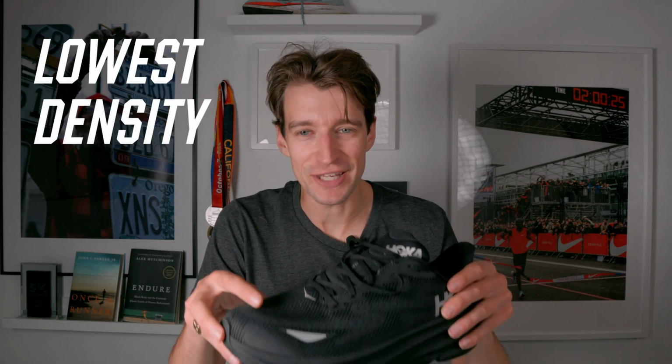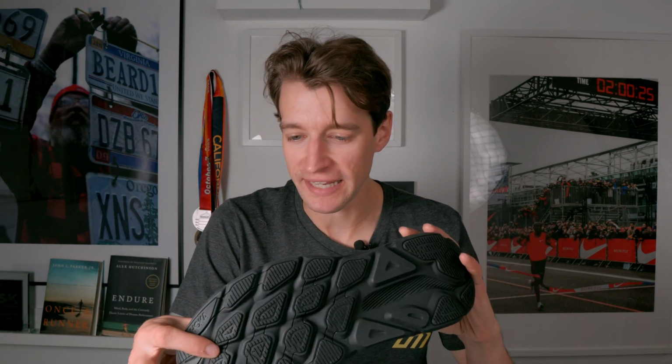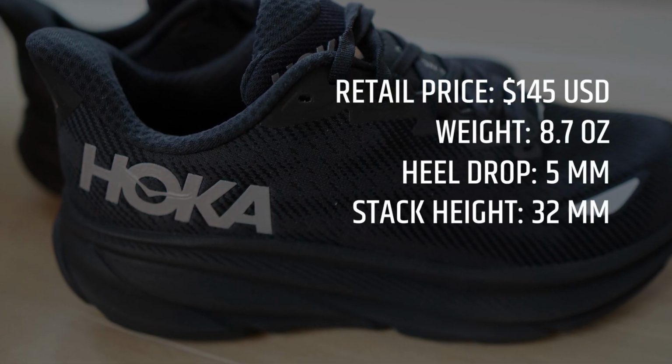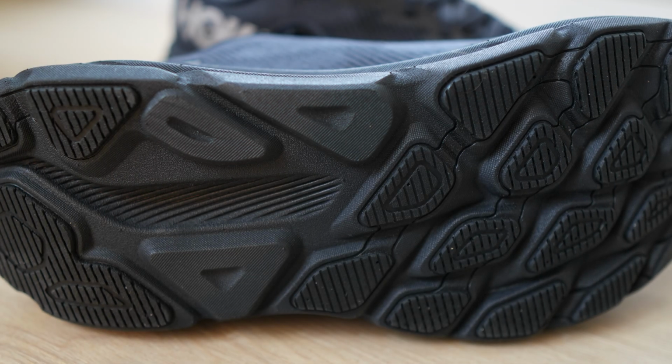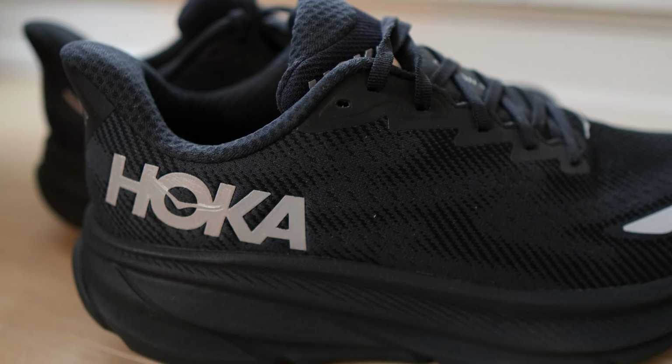Okay, so I stand behind my claim that the Clifton 9s are the lowest density shoes that I've ever tried on. They feel like big buoys for feet. Like I put them on and I feel like I could walk or even run on water. They're also classic HOKA. Comfortable inner heel, a rock forward shape that kind of nudges you forward, and a huge chunk of soft EVA foam for comfy landings. It's an awesome feeling shoe.